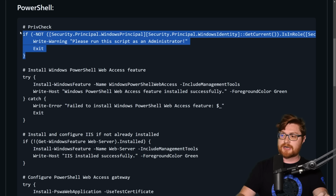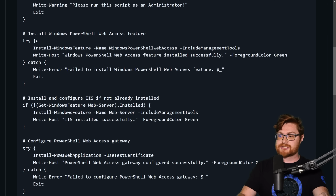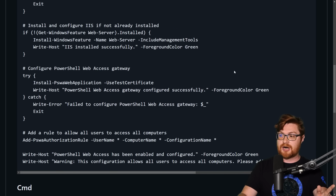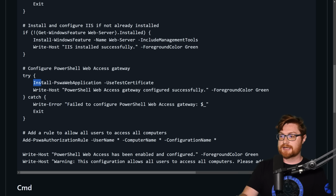At the very start, we can see a priv check. We're just going to verify if our user is at least working with a current identity that has enough privileges to be an admin. With that, we'll make sure that we can actually install the Windows PowerShell Web Access feature. Super simple. We install Windows feature, given the name, including the management tools, and then we configure IIS. Just an HTTP little web server running for us if it's not already prepared.